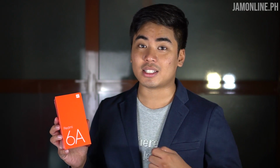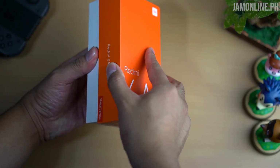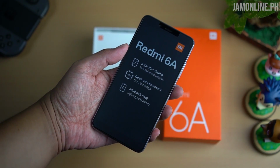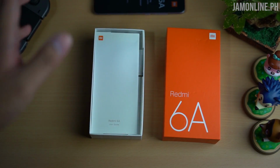Those are pretty good specifications, but how does it fare? Let's check out the smartphone and let's see how good the Xiaomi Redmi 6A is. So we got here the Xiaomi Redmi 6A, but we're gonna talk about the smartphone later. But first we need to unbox.